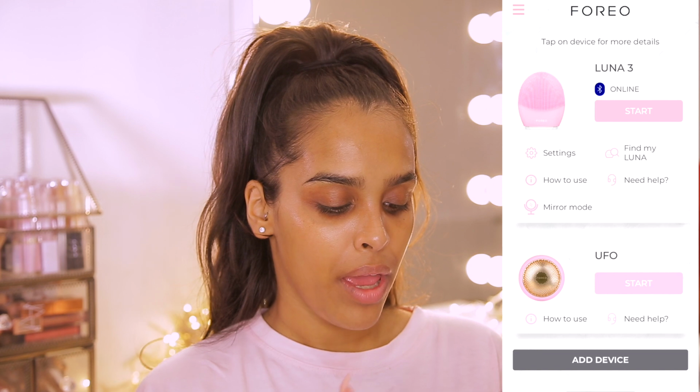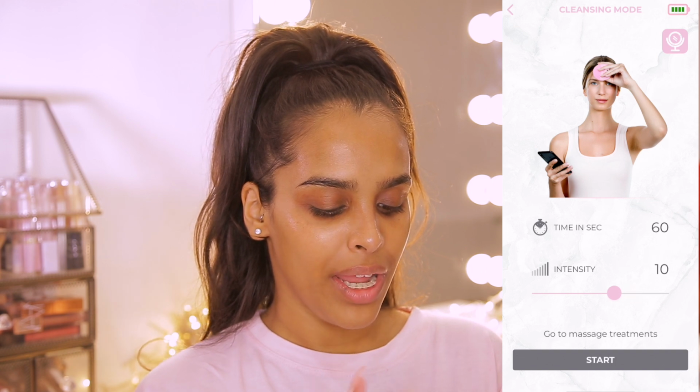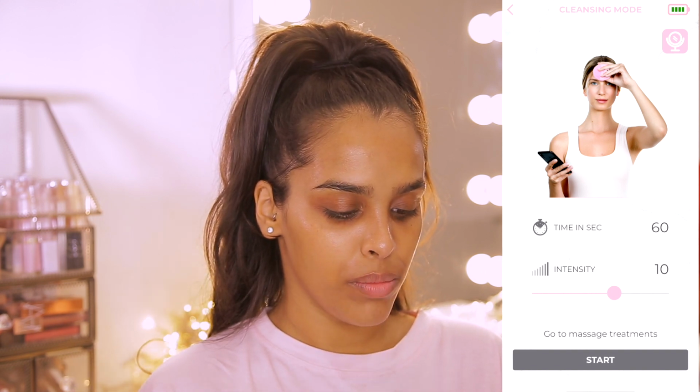I'm using the FOREO app for the massage treatment. Now I'm going to show you guys that you can change the intensity if you want on this app as well. I like the intensity to be around a 10, just because that's my personal preference. But for now, I'm going to go on to massage treatments.